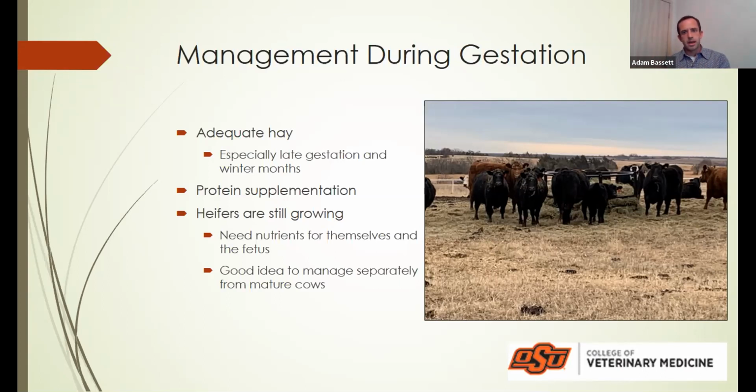And so just making sure they have some hay to munch on all the time when there's not a lot of good grass around is so important for them. Protein supplementation as well. Again, the heifers are still growing themselves, but when they're pregnant, they're also trying to grow a fetus. And so they need all the supplementation they can get in order to allow this fetus to grow, but also allow themselves to grow as well. So, major things to think about there.